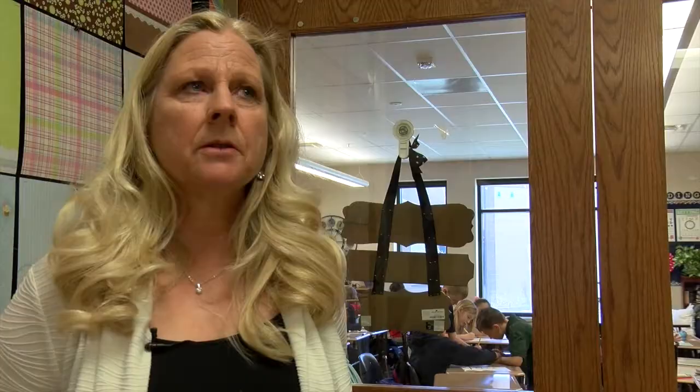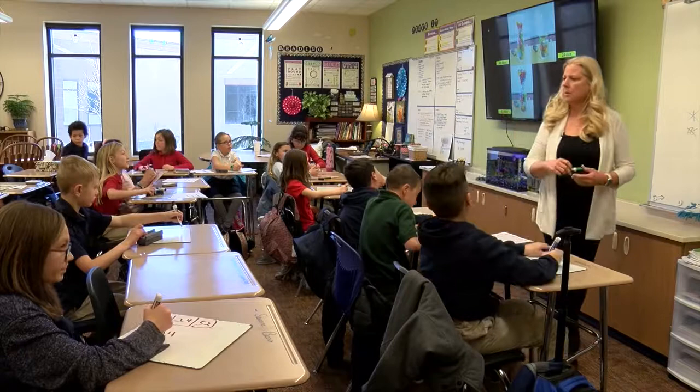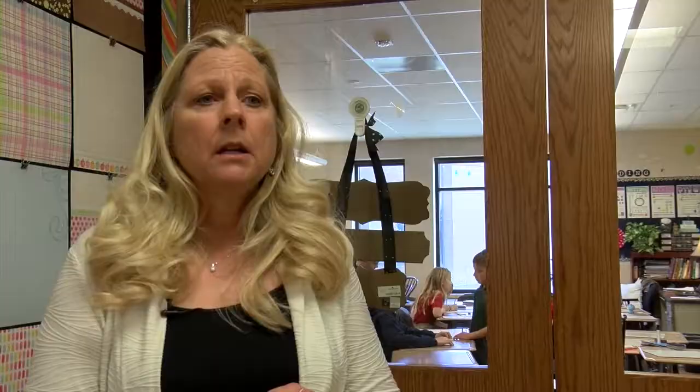So I'm directing them into deeper math concepts. 11. Show me on your whiteboards. How many more dice did they add? Show, figure it out. This has had great impact on my classroom culture.